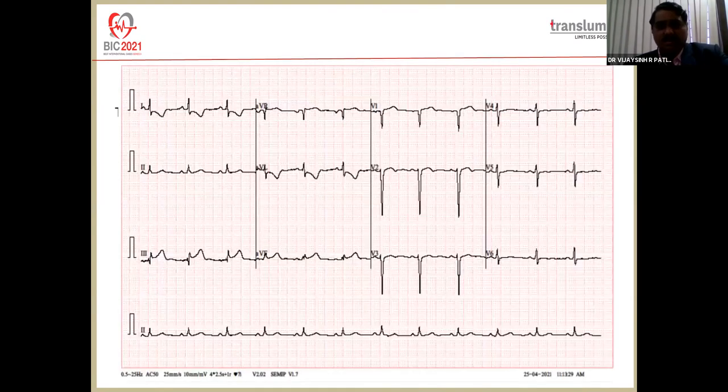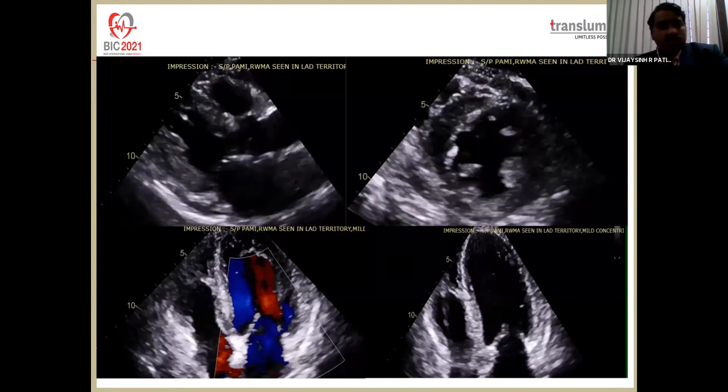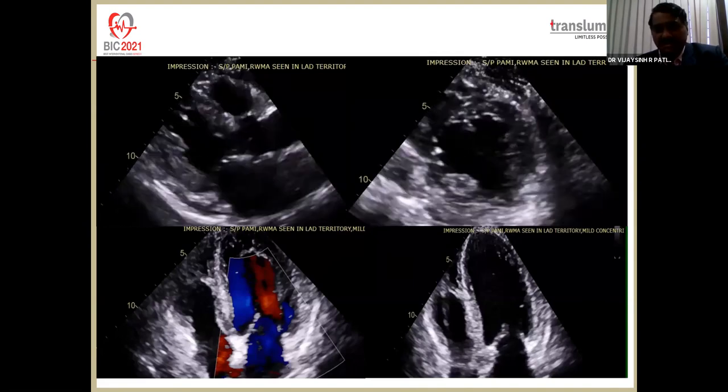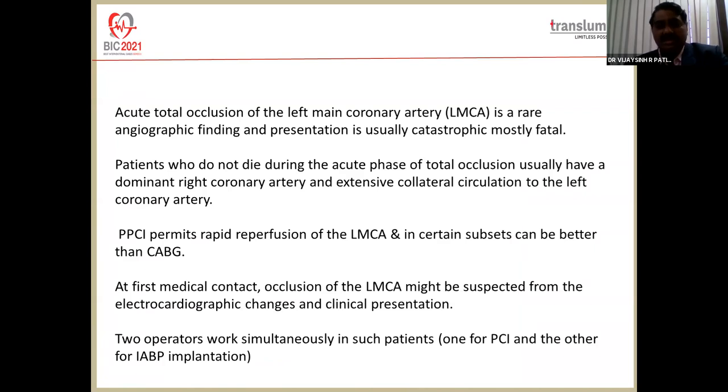This was the ECG post procedure. Expectedly, some circumflex slow flow, which was managed with Nicorandil. But to a great extent, there was a significant improvement in the left ventricular ejection fraction, and his LV had become almost near normal at discharge.